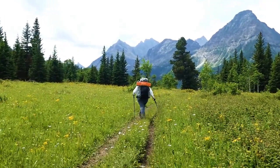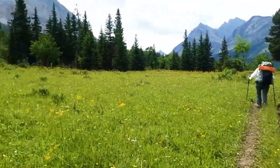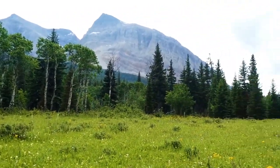I see the fence. Yep. It's not a mirage. No, it's not a mirage. Okay, good.